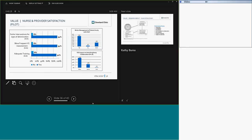We looked at qualitative data in several ways. First, we surveyed nurses and providers at our pilot hospital to evaluate user satisfaction with VitalScout and to really ask their views regarding what impact they feel this had on our patient outcomes. And the caregivers were asked if they felt there were earlier interventions for patients showing signs of deterioration, and then if patients received more frequent reassessment of vital signs following an alert. And in both cases, caregivers overwhelmingly felt that we intervened earlier and we reassessed vital signs more frequently for signs of deterioration. And the majority also felt that there was better management of patient acuity when this program was implemented.